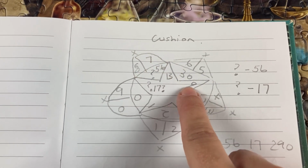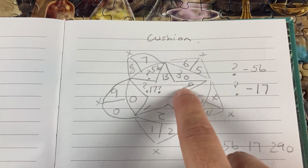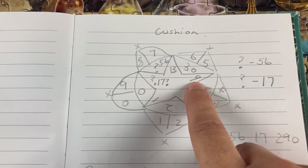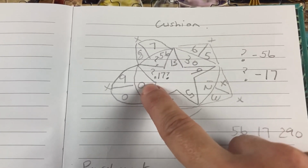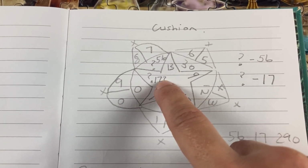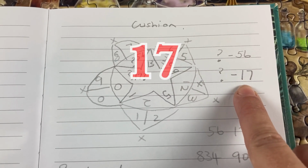These numbers, the only pattern I could see was that the next number along going clockwise was lower by 4. So but that could be -3, I suppose, but I think it's more likely to be 17. So I just added 4 to that. So I got 17 from that.